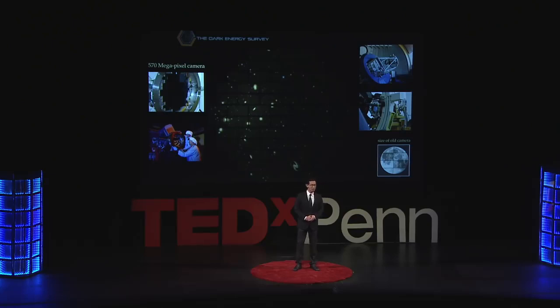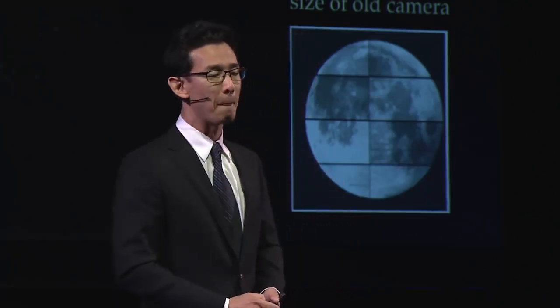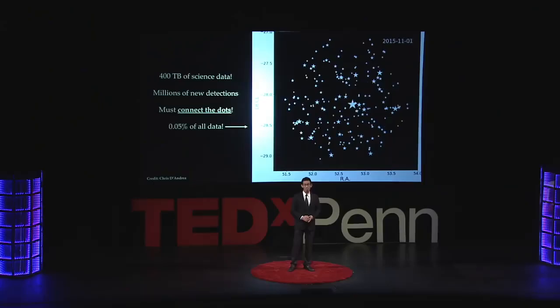We're taking pictures every night, many, many pictures every night, and trying to look for things that move across the sky. Now, most of the objects are stars and galaxies. Stars move a little bit. Galaxies don't move at all. Solar system objects move quite a bit. I'm showing you here about 0.05% of the data that we have. Each star that appears and disappears is an actual new thing that we discovered in this particular part of the sky that was not present before. There's a lot of them.